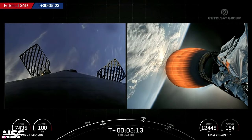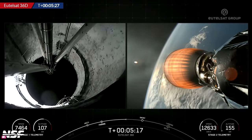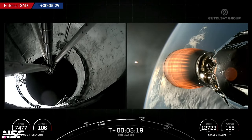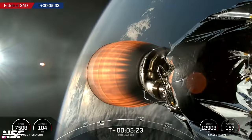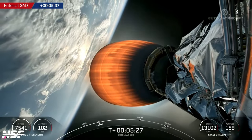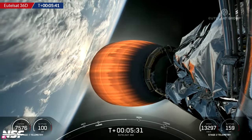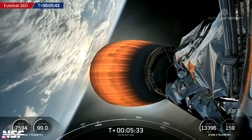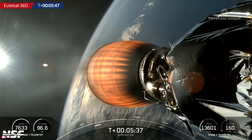Yep. It is currently putting the satellite into what is called a parking orbit. Essentially, it's going to be a low Earth parking orbit, and then it'll relight again in about 20 minutes from now to push the satellite into that geostationary transfer orbit, for the satellite to do all of its stuff out there in geostationary orbit.